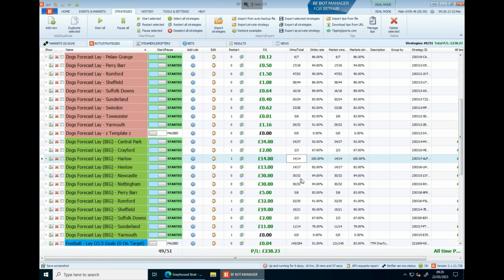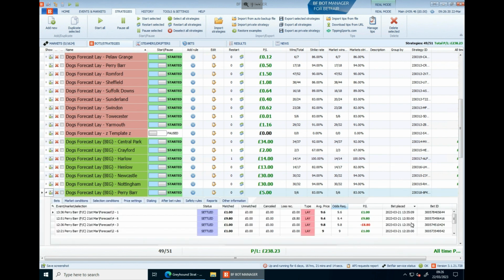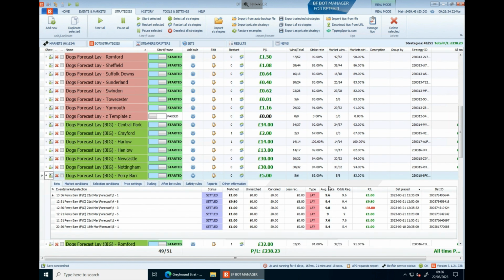out of 32, which will be comparable to these two here, Newcastle and Nottingham, which are doing really well. 32 out of 35 for Romford, doing really well. Perry Bar's only 5 out of 6, but that's a small sample set, so I'm not too concerned with that one. That was just yesterday, was it? Yeah, it was just one meet yesterday where we got on 6 races out of the probably 12 or so, and we won 5 out of the 6 times.